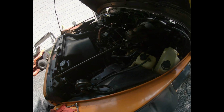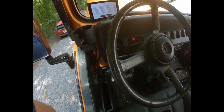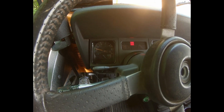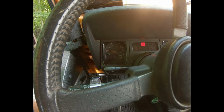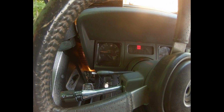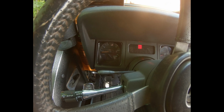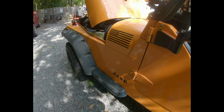All right, it's been a few minutes. Let's see if this reset. High idle when you start. Idle air control motor starts to kick in. Keep going, keep going. Come on. We're shooting for 800 here, people. Look at that. Purring, purring, purring. And that's it.